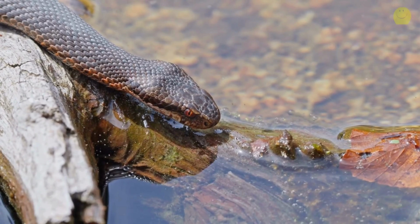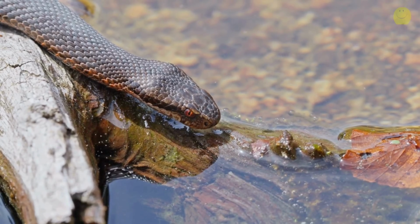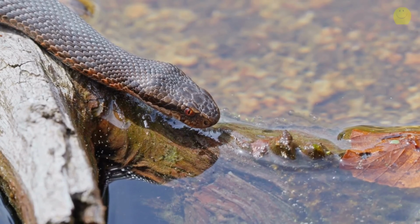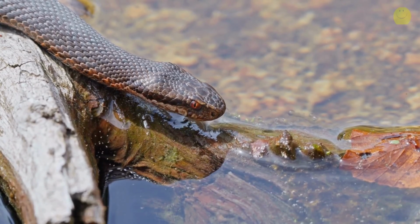European adders are a bit different. They are ovoviviparous, which is a fancy way of saying they lay eggs that develop and hatch internally within the mother's body. The young are then born live.